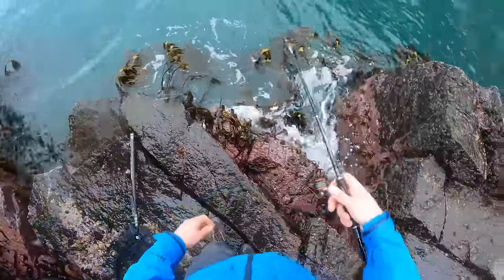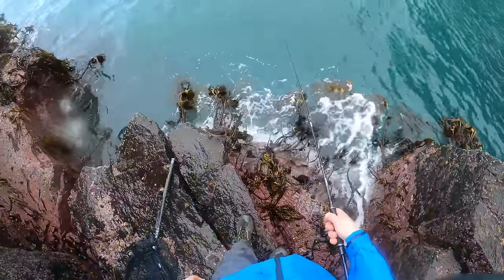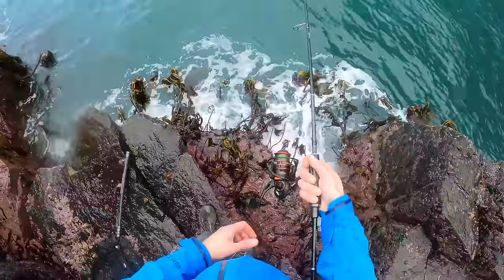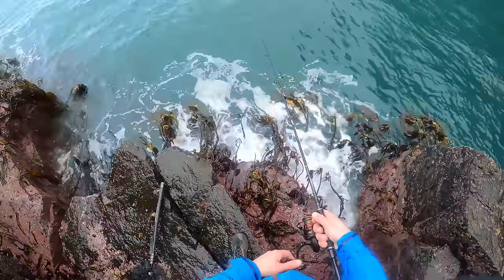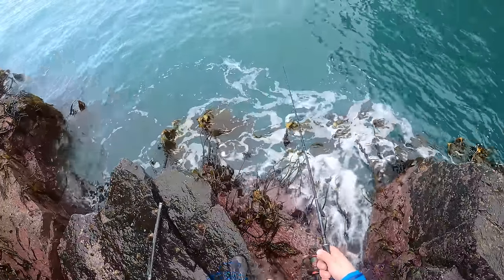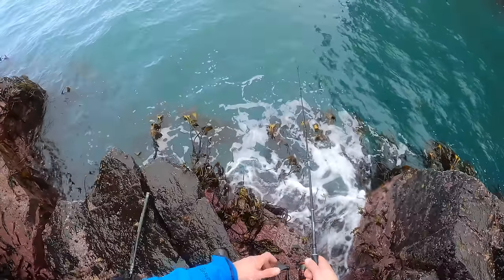So this setup, I don't think I even started talking about this setup. It's a 6'2", 2 to 14 gram Abu Garcia Veritas Sensi-S, which is a mouthful. And then I've got a Rockfish H2O Rockfish 1,000 size reel with 4 pound braid on, and I'm using 10 pound fluorocarbon because if the fish goes to ground, I want to at least stand a chance of getting it out.